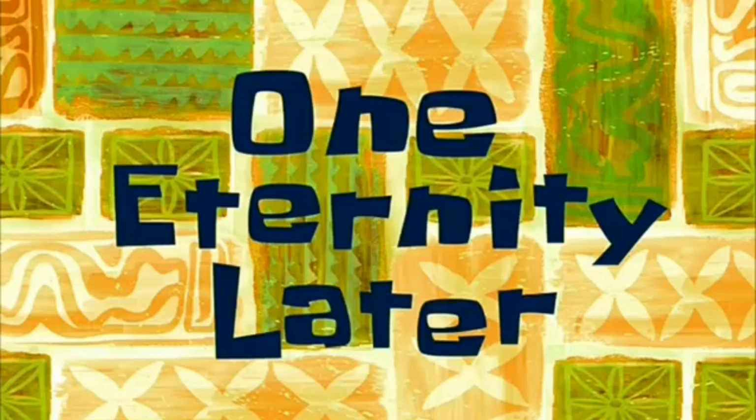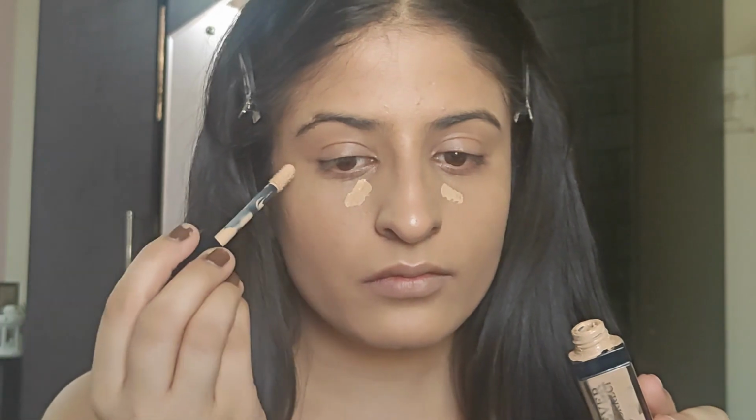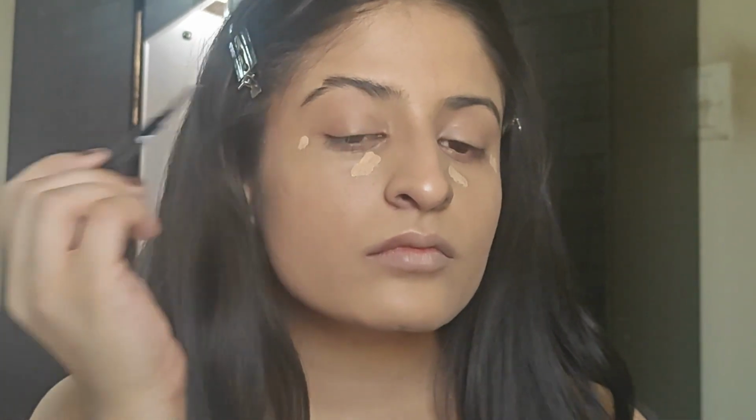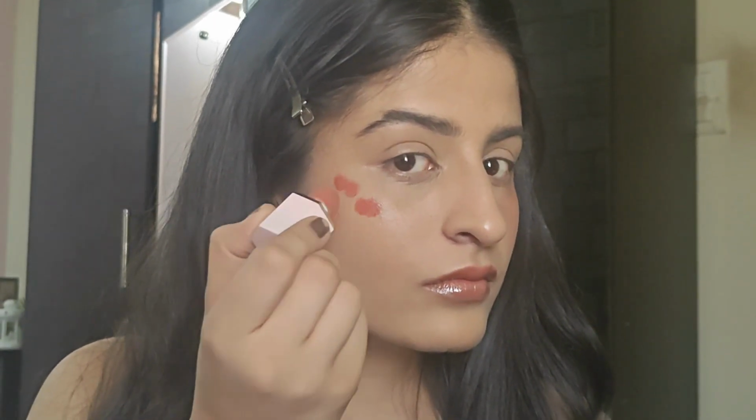One eternity later. After that short mishap, let's move forward. Now I'm applying this Dior concealer just to highlight a bit under my eyes. I'm just brushing up my eyebrows. Here I'm using the Sugar eyebrow pencil.